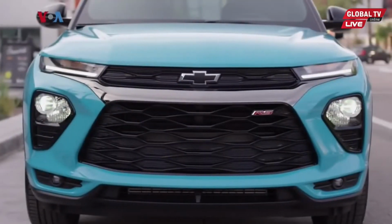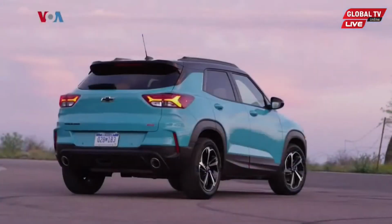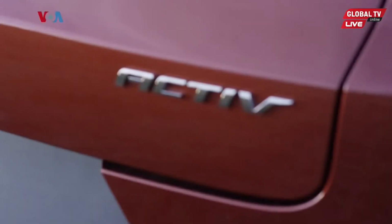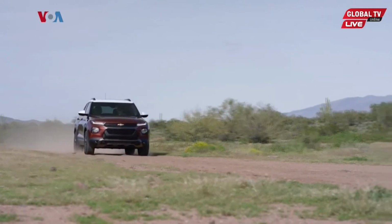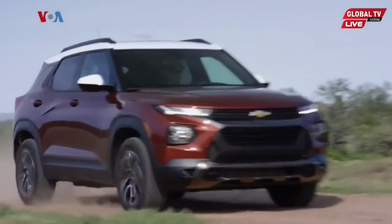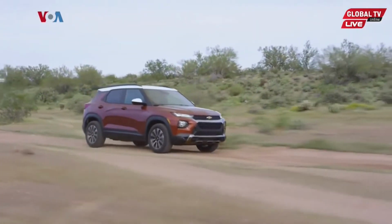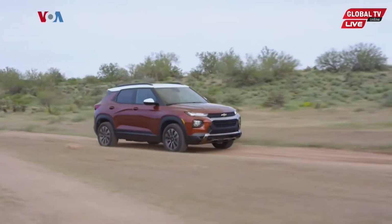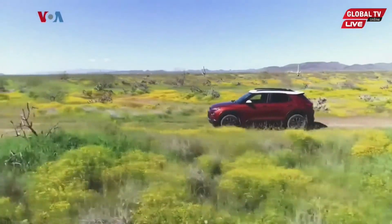Basic LS and LT trims are joined by the sporty RS, which features black trim, mesh grille, and chrome exhaust tips. And Active, which takes on a pseudo off-roader theme with more ground clearance, underbody protection, and sport terrain tires. I have a hard time believing many buyers will opt for the Active trim for anything more than just the rugged appearance. But in addition to all those cool visuals, the dampers are specifically tuned. So it may not be a literal trailblazer, but I'm sure it'll handle an already blazed trail just fine.